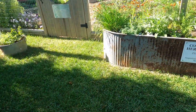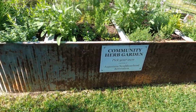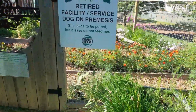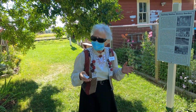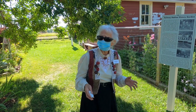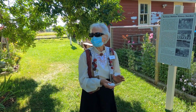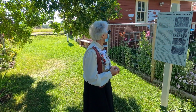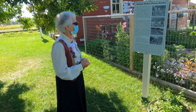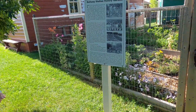Garden. Victory Garden. The Victory Garden is where the community would grow food, so that more could go to the war effort. So that's what this is. And again, it's organic.